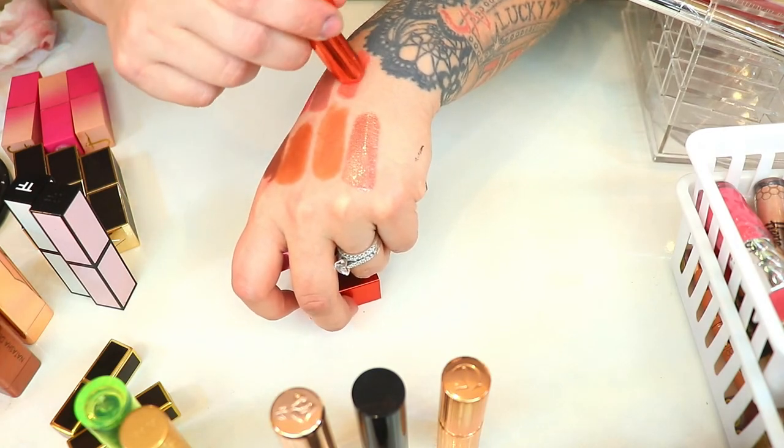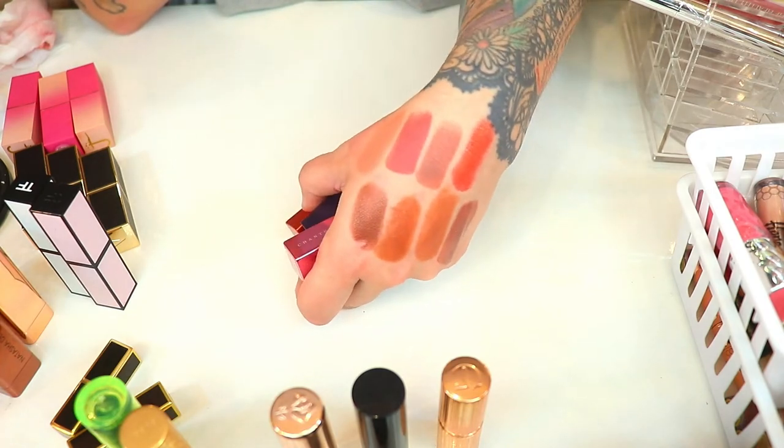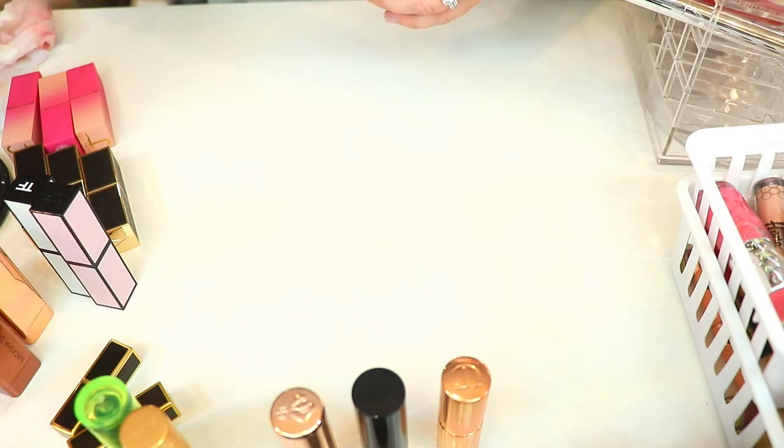It kind of reminds me of that Lancome one, except it's got a little bit more pigmentation to it. I think the Lancome is slightly juicier, though. But damn, these products are so fucking fire. I really need to get a more wearable shade, but we're gonna keep all those, so you'll see me wearing those in future videos, I'm sure.